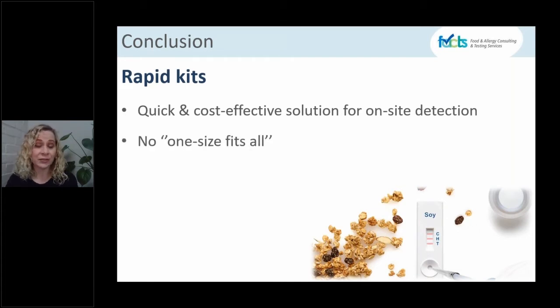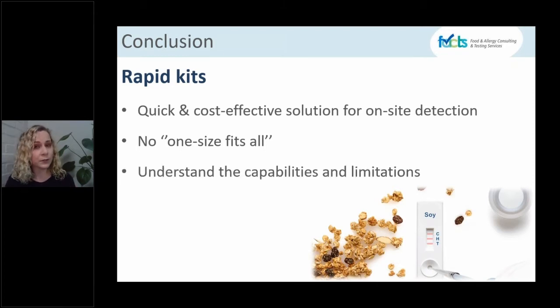But once again, as Hezri has mentioned, there's no one-size-fits-all system. You need to be aware of the technical capabilities of the kits and also the shortcomings of the kits, and also how that will come into play with the type of samples that you want to draw and the type of product you make.